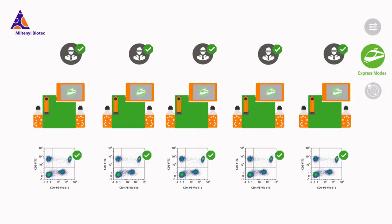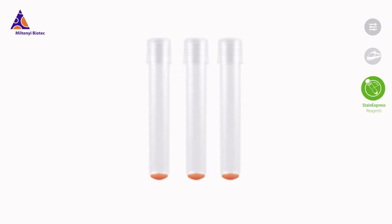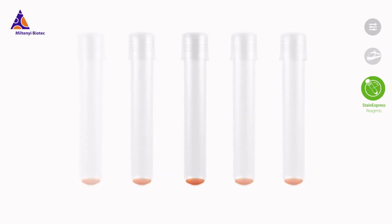Stain Express reagents are ready-to-use antibody cocktails, carefully dried down to enable convenient storage at room temperature. These multicolor antibody panels are thoroughly validated to ensure simple and consistent cell staining during in-process and quality control steps.